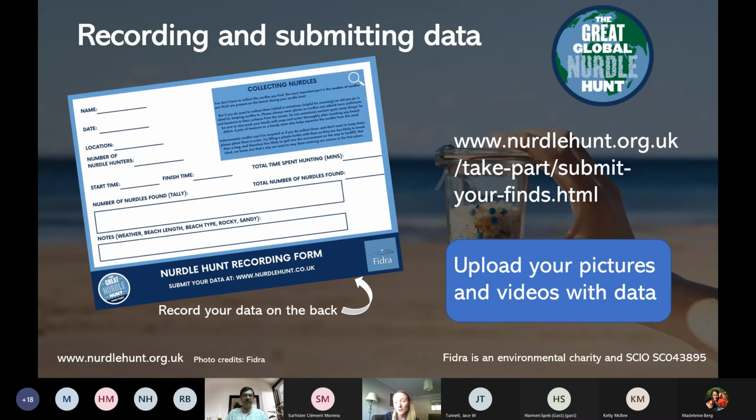And please upload pictures and videos of your nurdles and yourselves doing nurdle hunts. Collating this sort of footage and images can be a really powerful tool alongside the actual data in building evidence of this issue, especially this year, because the Great Global Nurdle Hunt is happening just before COP26, which is going ahead in November this year, right after the global event in October. And we're hoping to showcase the results of this year's hunt at that event. So, being able to showcase pictures and images from all around the world will really help us get the pellet pollution problem at the forefront at COP.